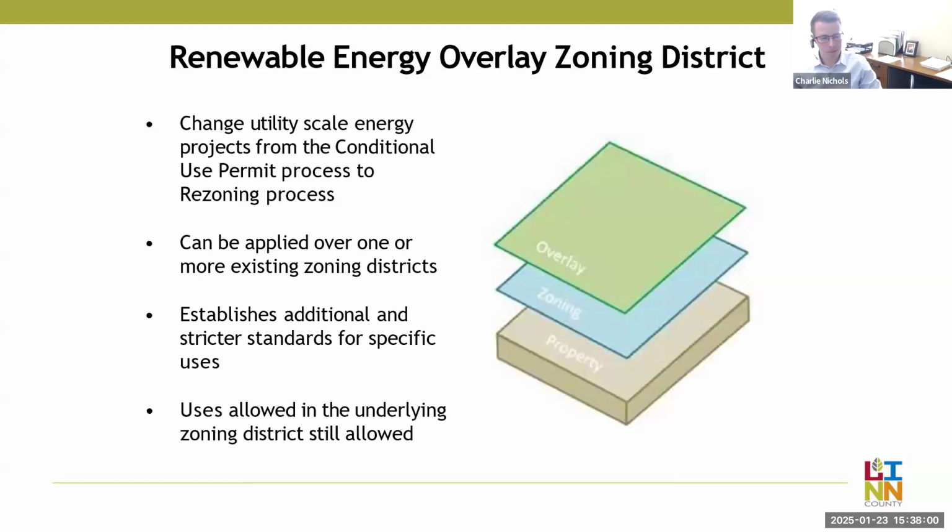So we started to think about whether a decision of this magnitude that encompasses this much land area should be made by the appointed Board of Adjustment members or by elected officials. We discussed this with our Board of Supervisors and decided that it would be better to have this run through our Board of Supervisors, the elected officials, rather than the Board of Adjustment. So we changed our utility scale energy permitting process from conditional use to a rezoning, and we created an overlay zoning district.